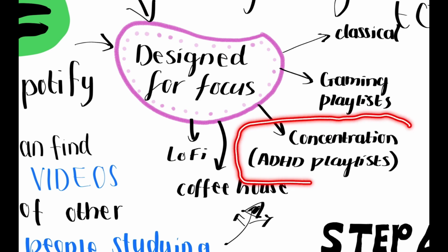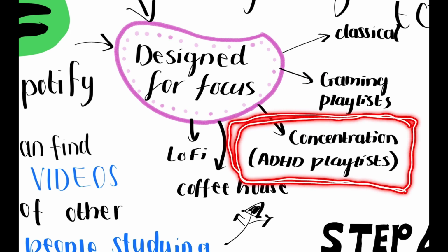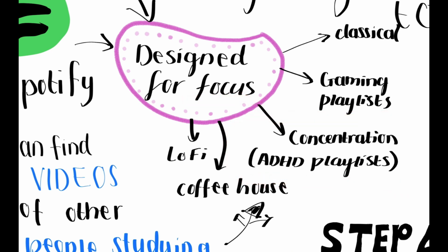A new one that I've just found is concentration playlists, also known as ADHD hyperfocus playlists. Those again are designed for people who basically cannot hold attention for too long, and so again it's designed to keep your focus. Those are really good. Other options are lo-fi or any coffee house music. Essentially, you're looking for something with no lyrics. All right, you are going to be speaking, you are going to be studying, you're going to be reading, and having lyrics might get in the way of those other words that you might read or hear.